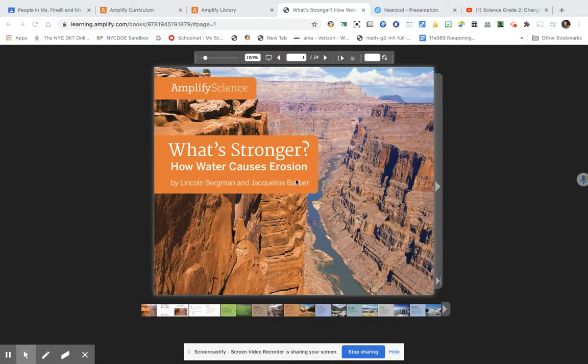Hi, boys and girls. Today in science, we're going to continue learning about landforms. Today we're going to read What's Stronger? How Water Causes Erosion. We've heard this word erosion before. This book is written by Lincoln Bergman and Jacqueline Barber.